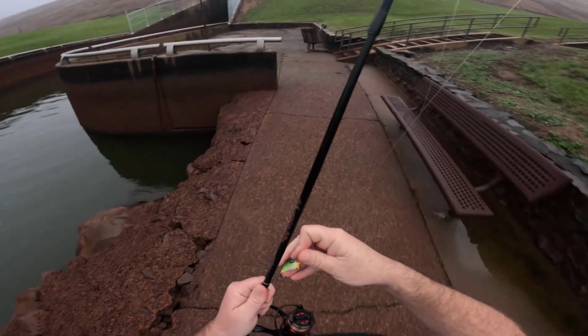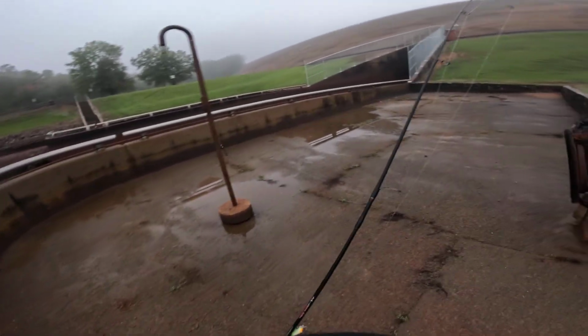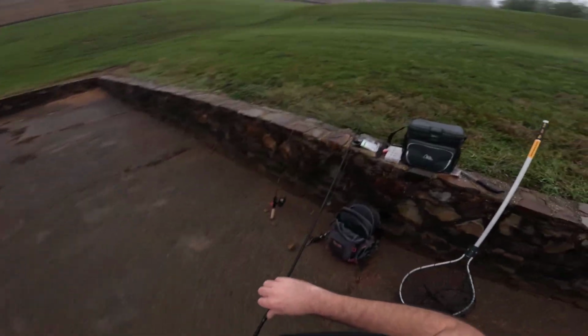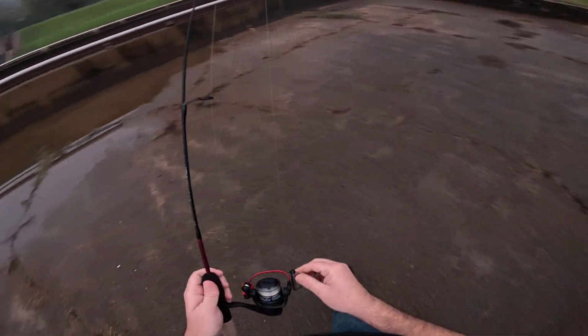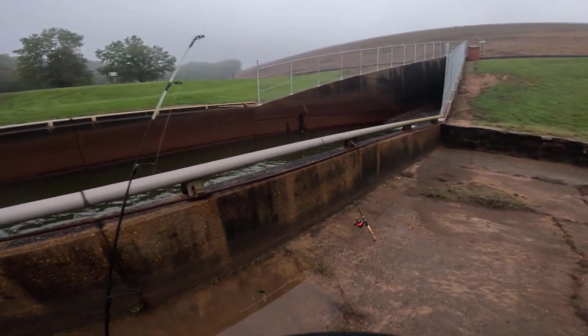Square bill, you're not really working as well as I'd hoped so far. I can tell there's fish here. I see them breaking the top, but the square bill, it's not diving as deep as I wanted, and it's kind of swimming sideways a bit. I'm gonna just switch out to this guy for a little while. Smaller presentation, this really long wriggly tail on it. We'll see how that goes.